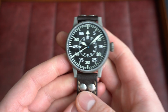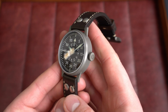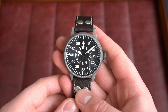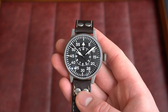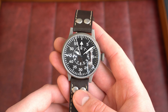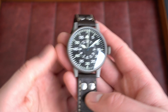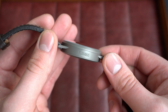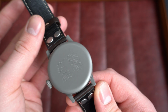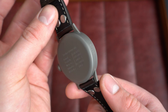Next up, one for you pilot fans out there, and this really does look like a vintage German Flieger. Something a Langendorf would have produced back in the day even, which is really, really cool, and obviously AWC and all the other brands, Laco included, or Laco, however you want to say it. This is the Leipzig, I believe is how you pronounce that, range, which is really, really cool. You can see you've got the reference stated there on the side. You've got all the markings on the case back, which are very reminiscent of military watches, sort of how they would have been displayed. I think this is really great.